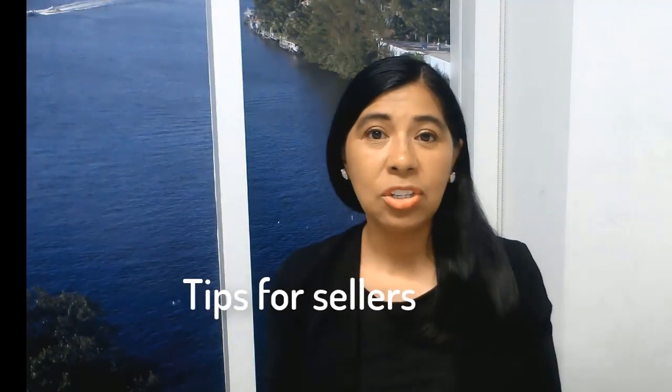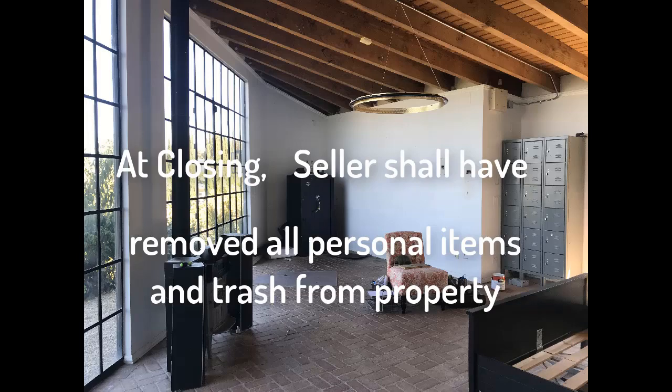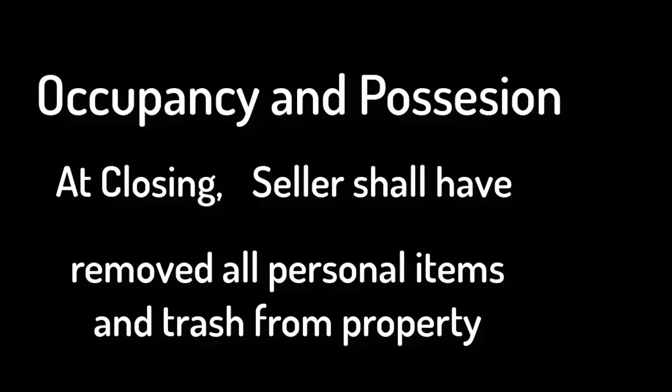One of the tips that I can share to avoid any surprises during the final walkthrough is, for the seller, for example, do not leave behind anything that was not agreed on the contract. Any furniture or any extra things. Don't leave anything in the garage, in the attic, in the laundry. Take everything with you.